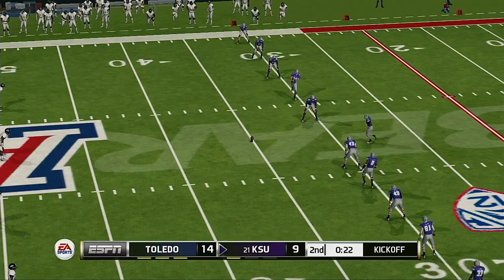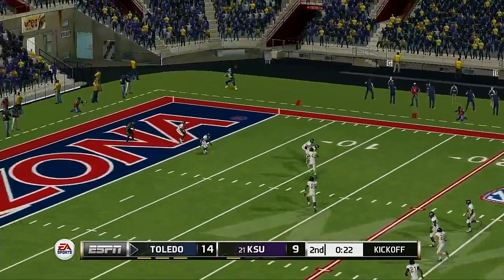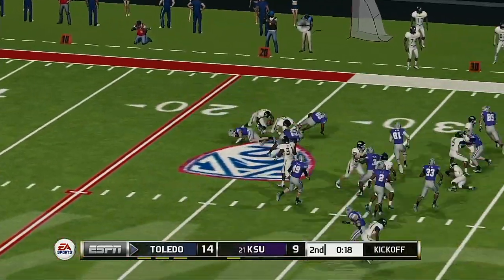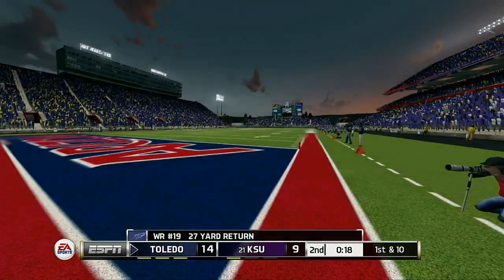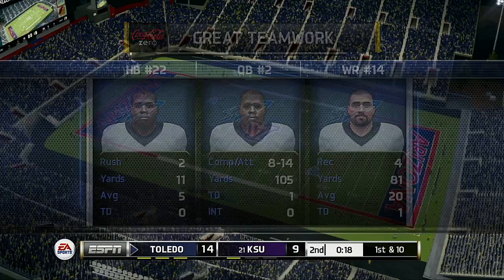Everyone's all lined up and ready for the kickoff. Excellent kick. He's to the 20. He's taken down at the 25. Toledo's running ability is what we've been talking about and looking at all week long, and that's what we thought would be on full display. It's been the air game, Kirk.